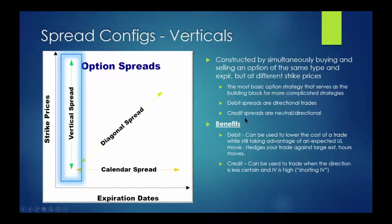When you start hearing about iron condors and all that, that's all based off of a vertical spread. But those are credit spreads for the most part when you start hearing about a lot of the complicated strategies. So debit spreads are directional trades and credit spreads are neutral or directional. Wherever your short strike is on these credits, you want it to stay above that if you're buying calls, and you want it to stay below that if you're selling puts or selling calls.